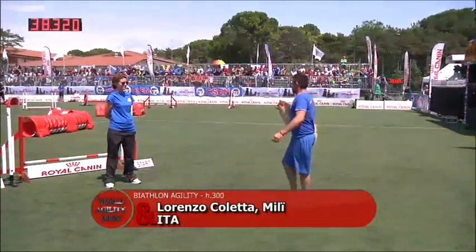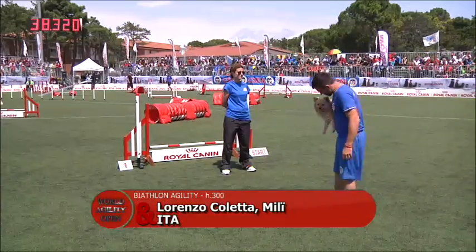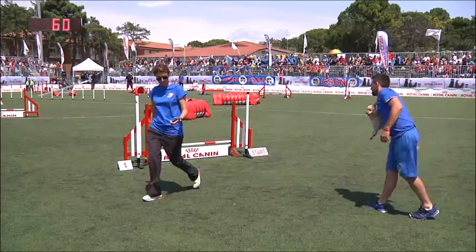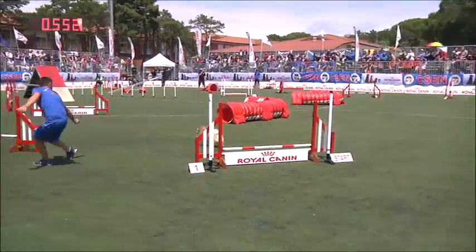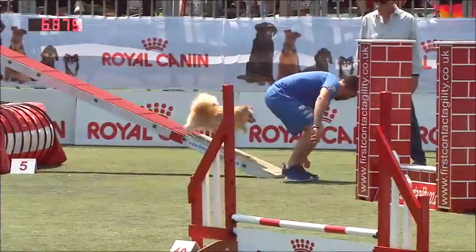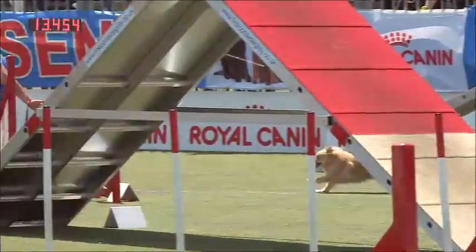And a clean round. Remember, we are adding these scores of the jumping class already performed and this agility class for these biathlon competitors to see who will be our agility biathlon world champion for 2014. We will crown one in each height division. Will it be from Italy, Italia, Milou and Lorenzo Coletta? Currently on course. This is a mixed breed dog.